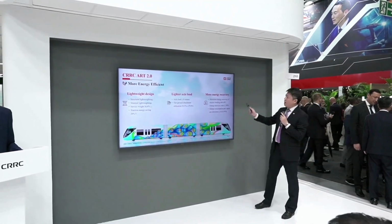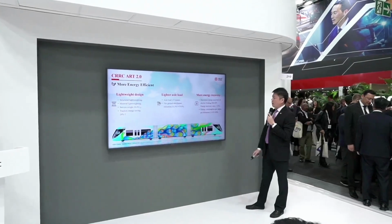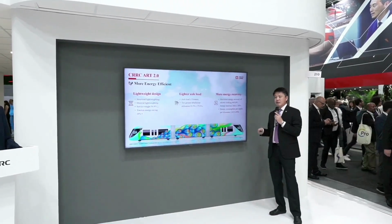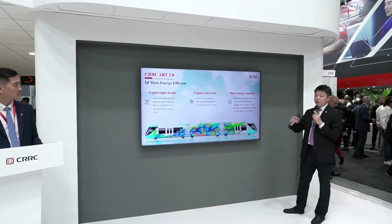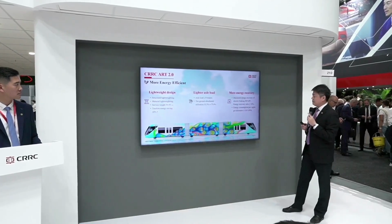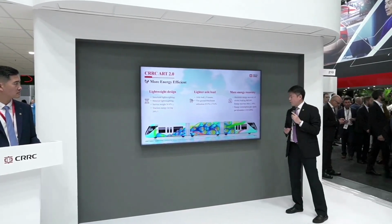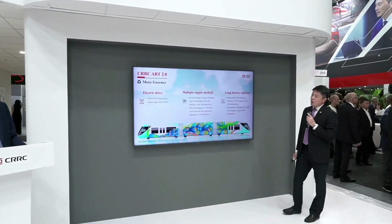There will be more energy recovery. Maximum energy recovery of electrical braking will be 800 kW, and the energy recovery ratio will be more than 60%. So energy consumption per capita per kilometer will be less than 0.01 kWh. The ART will be more green.